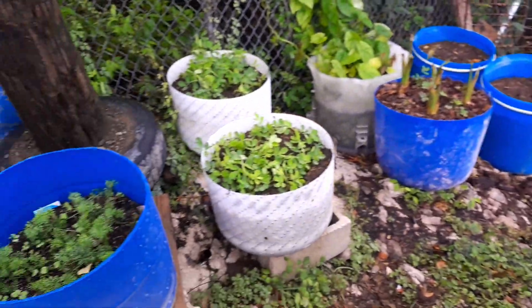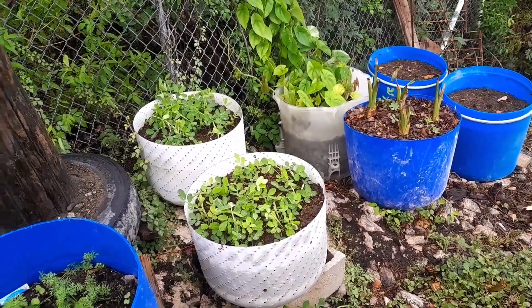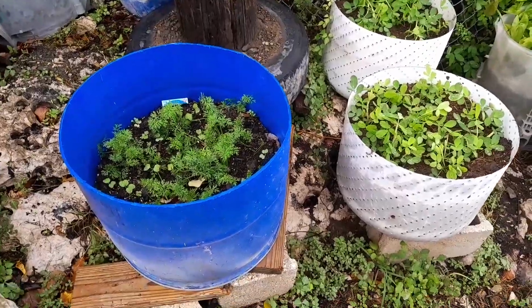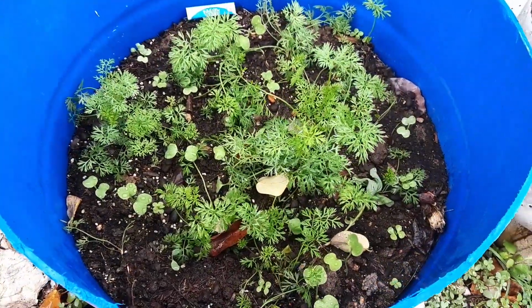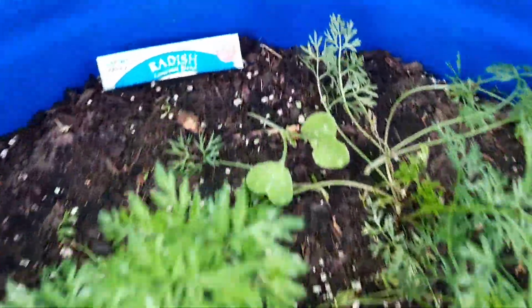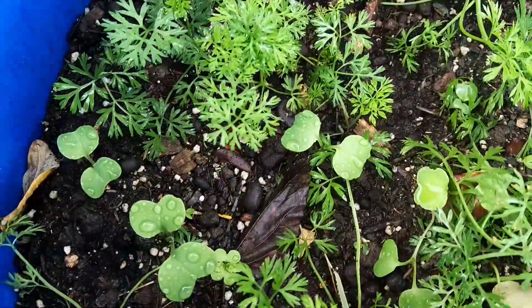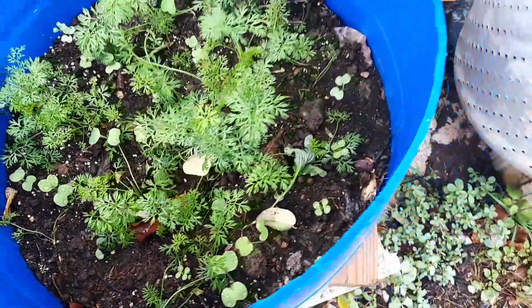Okay, so my new set of containers over here. Can you see food growing? These are carrots, and I just stick a few radish seeds because I didn't get good germination on the carrots, and I'm seeing them coming up now. The radish will be ready way before the carrots.